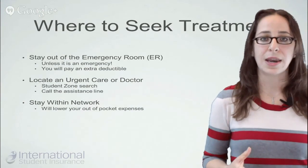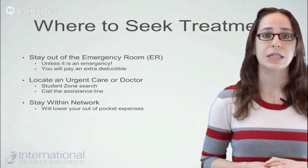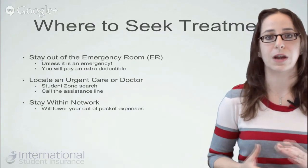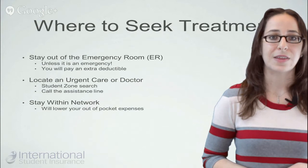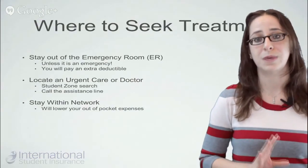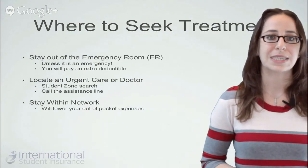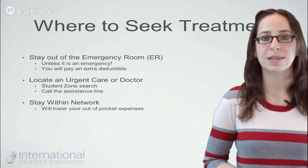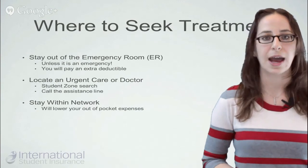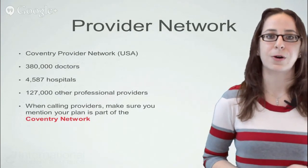So with that in mind, the next thing to realize is that there are different kinds of providers that are considered in-network or out-of-network. If you go inside the network, as I mentioned, you'll have less deductible, so it's always better to be inside the network. The other advantage is that those providers have agreed to accept direct payment. So we essentially pay them directly, and you only have to pay that deductible and any co-insurance out of pocket when you go. So let's take a look further at that network.